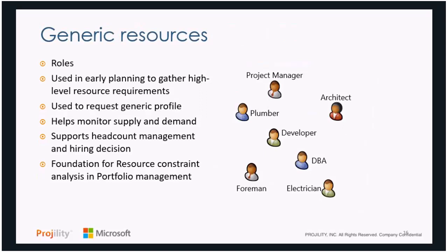It's really used to help generate requests for different kinds of profile resources, and importantly, it helps you monitor your supply and demand of resources. So you can do your headcount management and your hiring decisions. It's really the foundation for any resource capacity planning that you're going to do in the system.